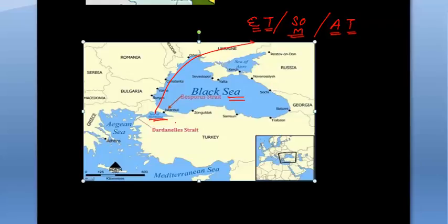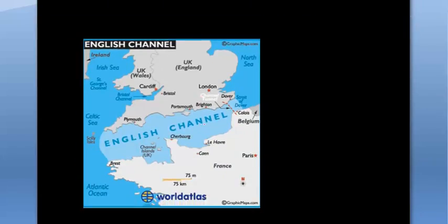And then you have the Dardanelles Strait. This Dardanelles Strait is called the key to the Black Sea. Through this strait you are entering into the Black Sea, correct? Then you have the famous English Channel.